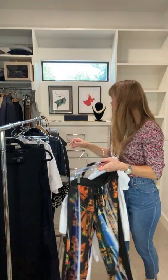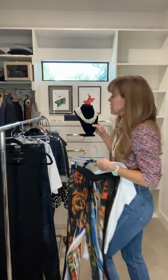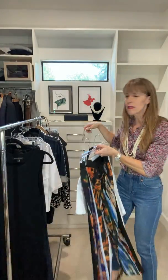And then you might put some fun pearls with it to pull the look together. I always like to pull it together with some kind of jewelry. It doesn't have to be anything large or dramatic. It could just be a very simple beaded necklace. Since you've already got your interesting pant going on, you could just keep it very simple with a classic necklace.